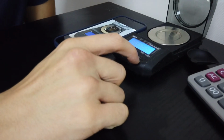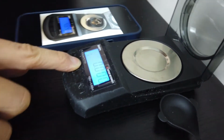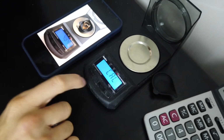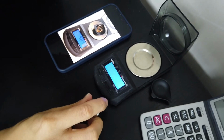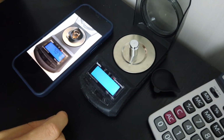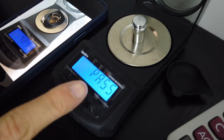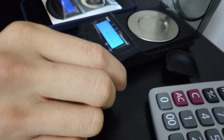So what we're going to do first is hold this so that the calibration mode is on. Press that one more time. It's going to blink a few times. It's supposed to be 20 grams. This is a 20 gram weight. Put that on there and just leave it on for a few seconds. Pass. So make sure that it's calibrated properly every time, so that when you take it out, it's exactly 20 grams.